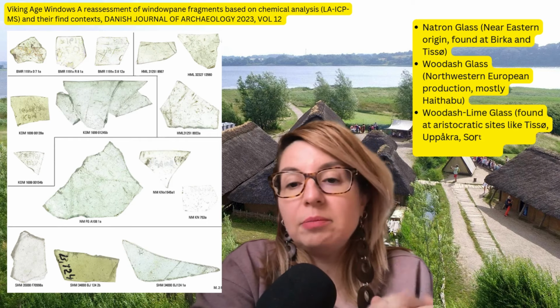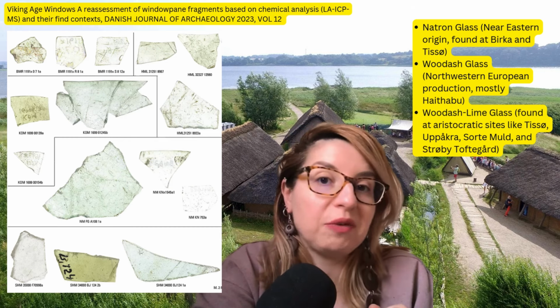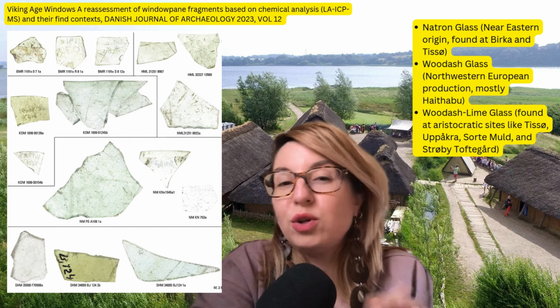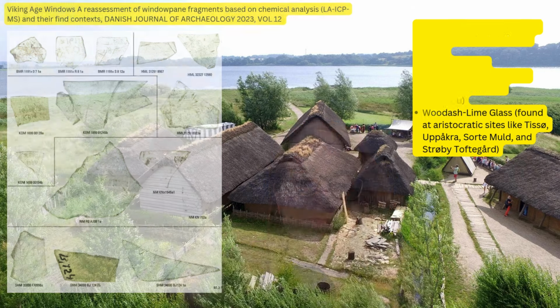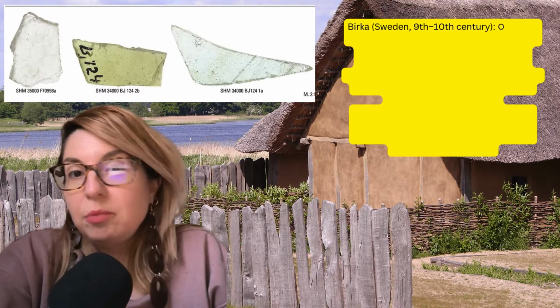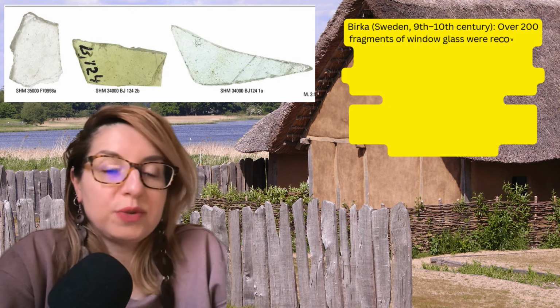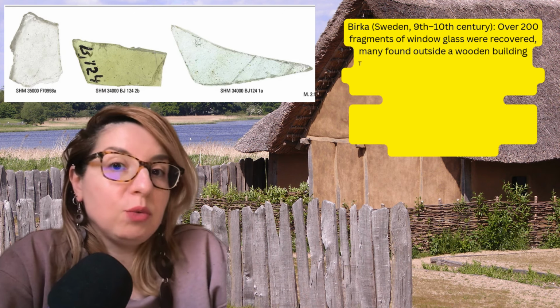The Haithabu and Birka samples contain Eastern Mediterranean glass, to be more specific, of Egyptian and Levantine origin, while other sites show more European, possibly Carolingian influences. A few concrete examples in Birka, so that would be between the 9th and the 10th century in Sweden. Over 200 fragments of window glass were recovered, many found outside a wooden building.